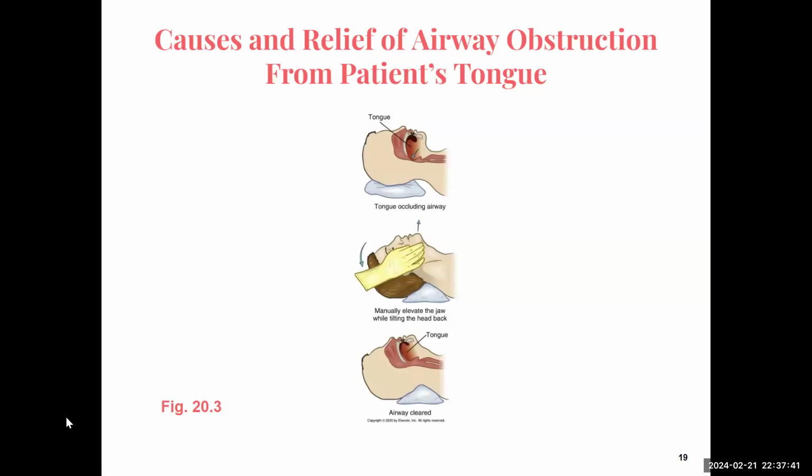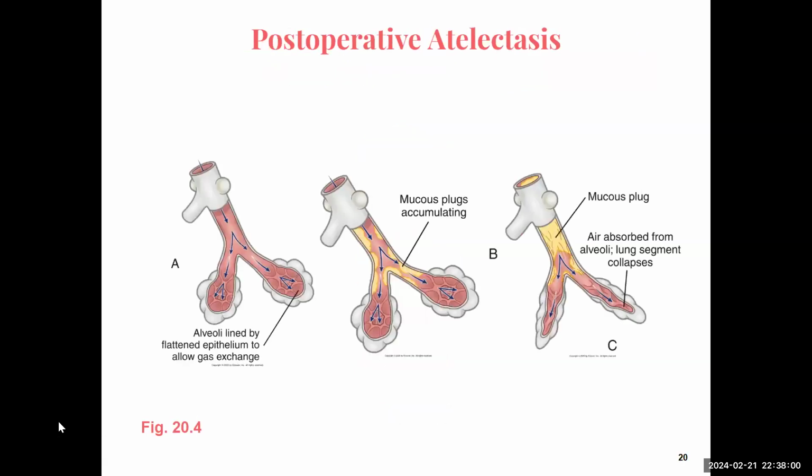And then this just kind of shows you could get, it keeps saying airway obstruction. Well, from what? The tongue. If they're not awake and alert, then the tongue can actually occlude the airway. So we want to be looking for that as well, and to position the patient appropriately.